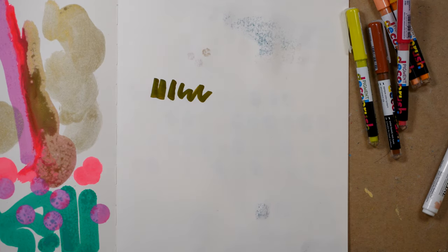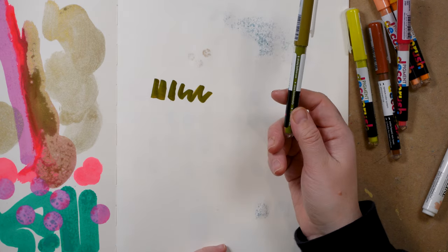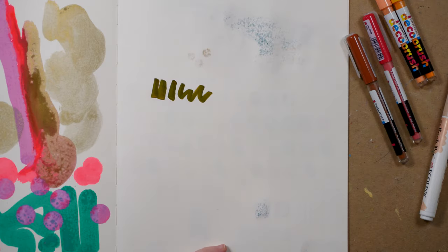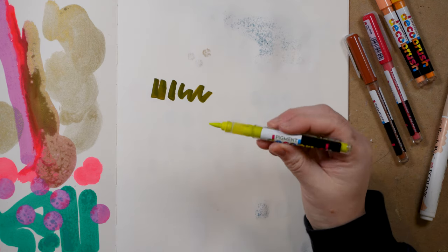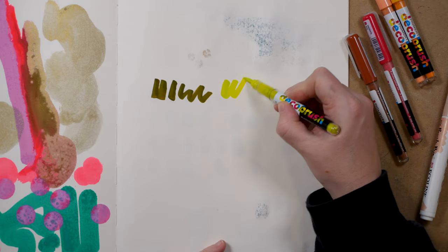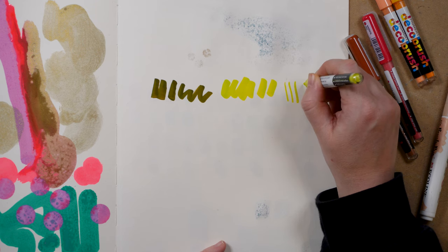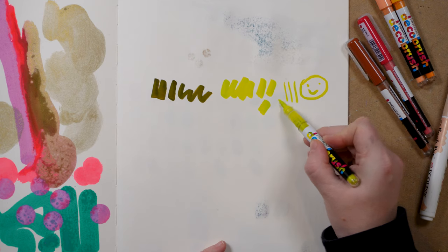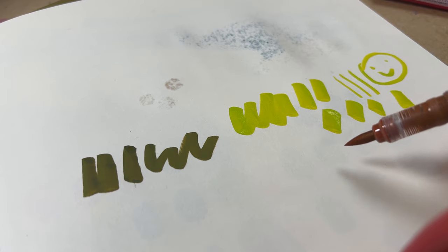So this is a curry. That's a curry flavor. I mean, you don't eat it. I wouldn't recommend that. But that's a curry color. I got a lot of warm colours. I kind of got the warmer tones. This one is sulfur yellow. Oh, so nice. And yeah, the nib is really nice. It's really soft. Okay, this flavour is copper brown.